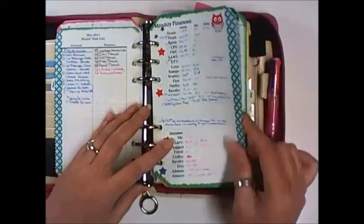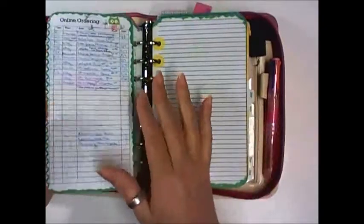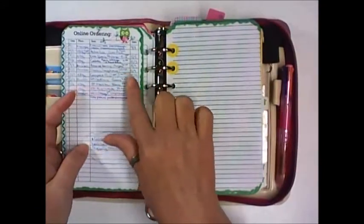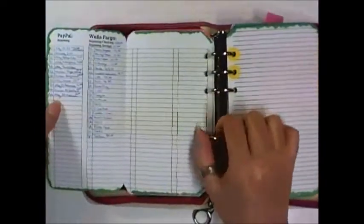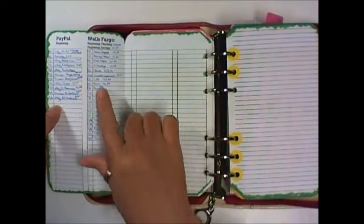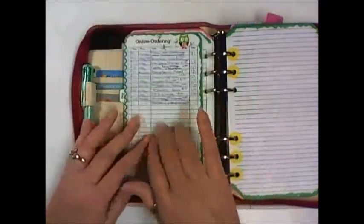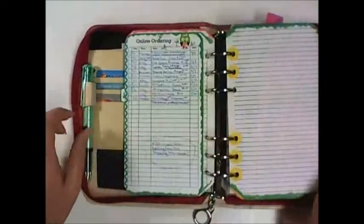This was my finance sheet that I had printed out, and bills, income, online ordering, and I did very well in May. I didn't order too much online, so I was pretty proud of myself. On the fold out was keeping track of all the transactions for the month, and I started out really well and that kind of stopped. So for June I need to get better at doing this. But that's the finance sheet with all the bills and online ordering.